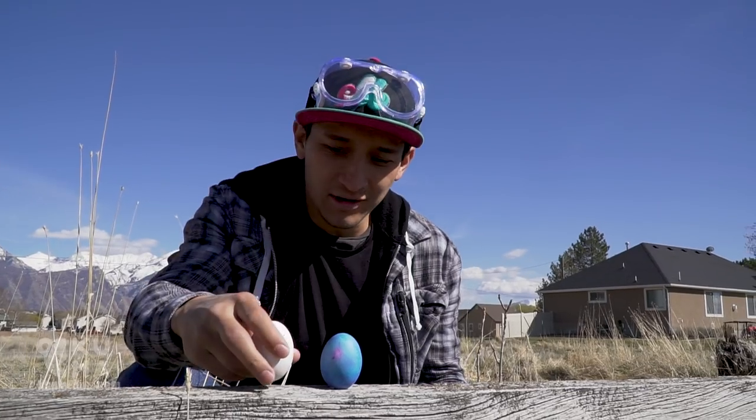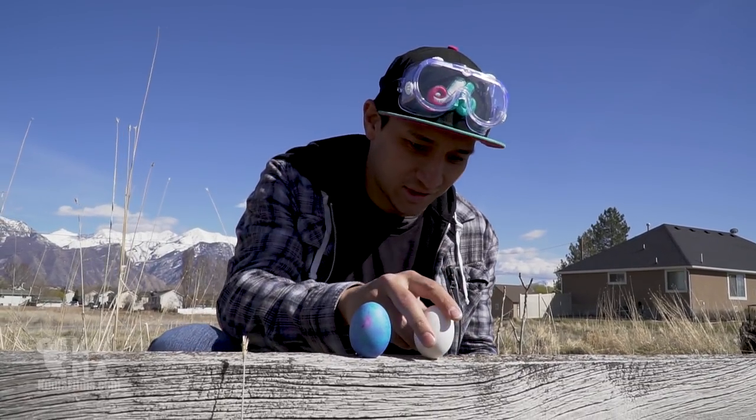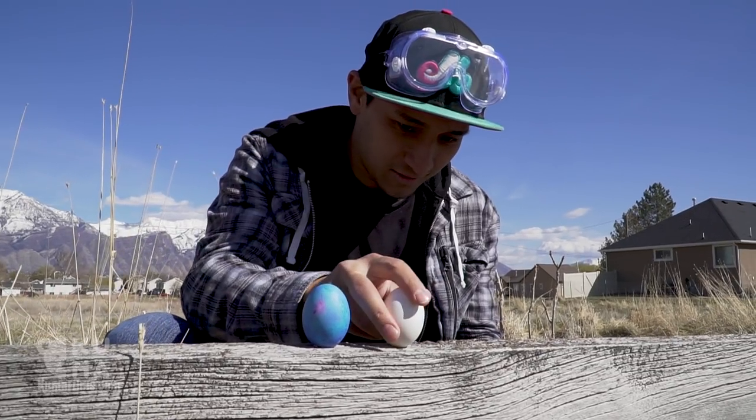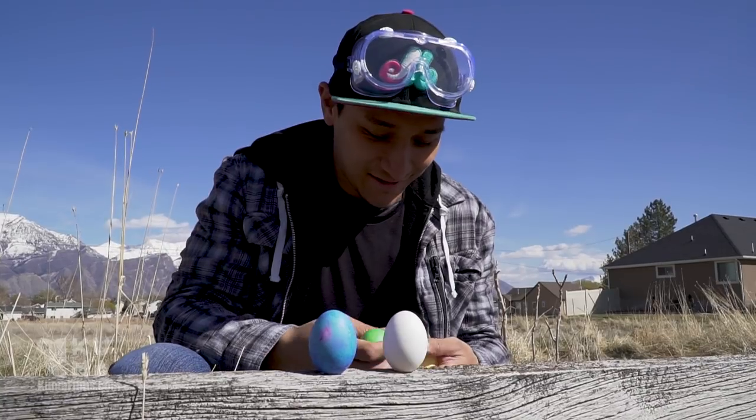Moving on. So we're having a hard time getting these bounced, and we didn't want to put the egg stands on because we didn't want to shred those up. So we found if you just smash it on the ground here like so. One more time. They stand up. Amazing.